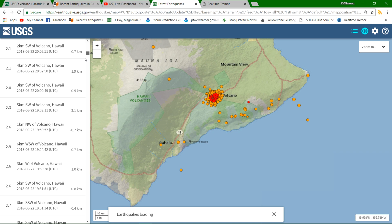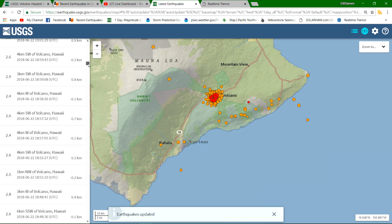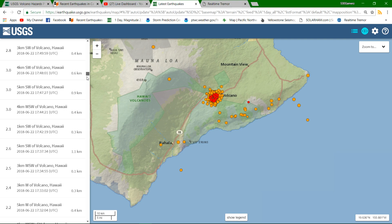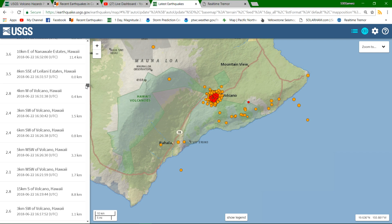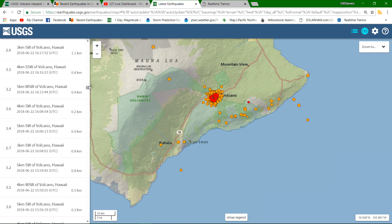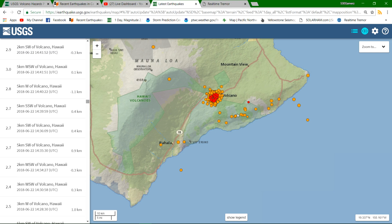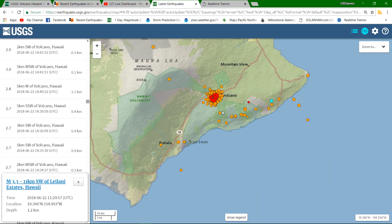We're seeing lots of 3s, lots of 2s, and the list goes on, and these are all pretty much surface type quakes, as you can see by the depth of the earthquakes over here, all within less than half a kilometer. Still a little bit of earthquake activity occurring with the continued lava flow in the lower east rift zone over here. Not much in the way of earthquake activity, no new development. And most of this stuff here is just from lava being transported underground and ultimately coming up out of the different fissures.